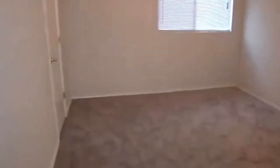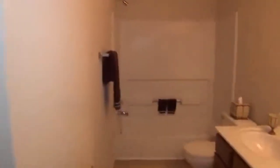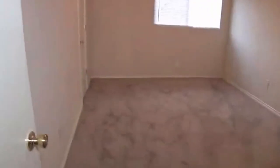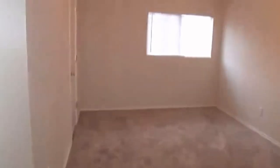Here we have bedroom number 2. Okay. Then we have the hallway bathroom here. Dual vanities. And we have tile in the bathroom here, which is nice. Here's bedroom number 3. All these bedrooms are a good size. Okay. Then we have bedroom number 4.